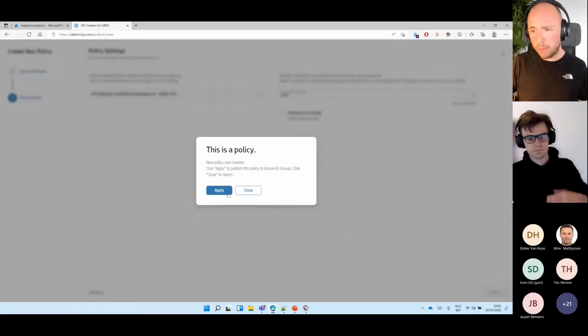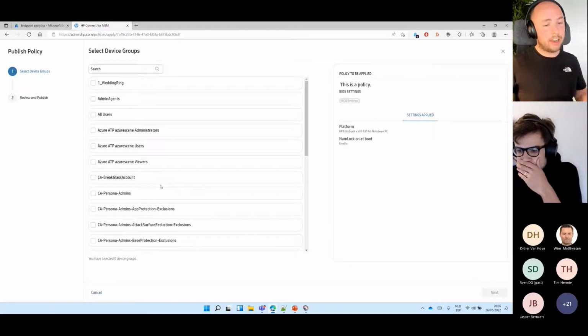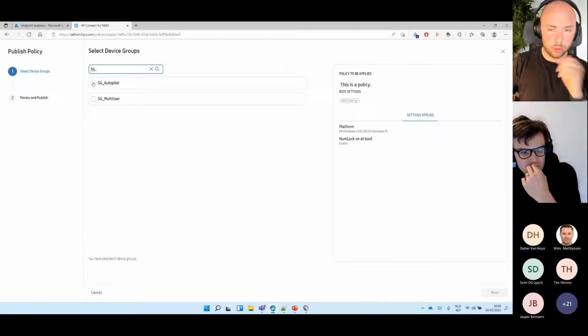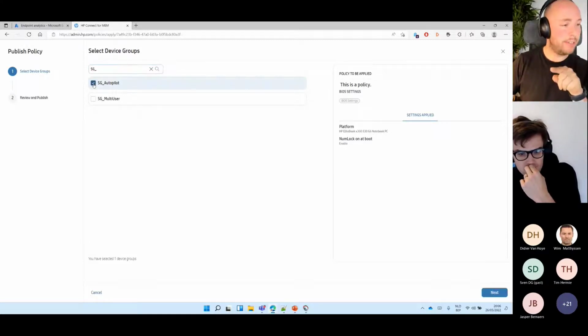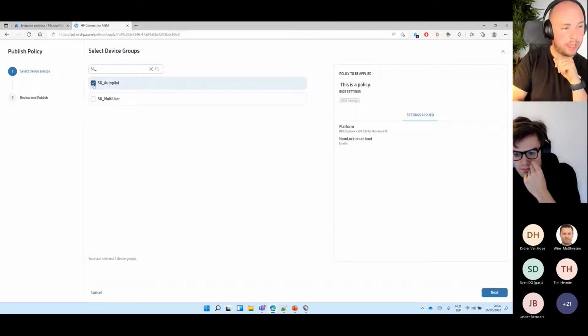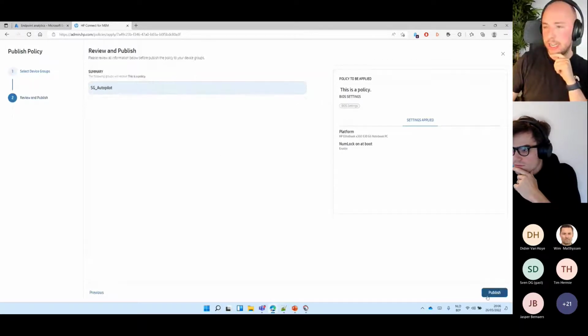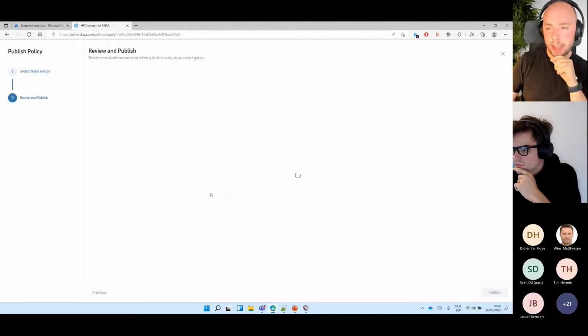That's all. When you've created the policy, the last thing you need to do is assign it to a group. Those are Azure AD groups. They're being fetched through the Graph API because it's connected with your Intune tenant. I just click next and publish, apply.